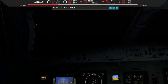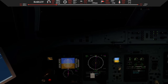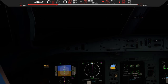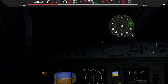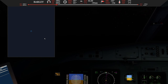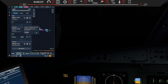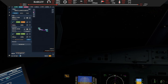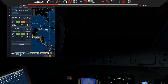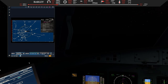All right, the arrival. We'll let the cruise speeds kind of average out. Give it a few minutes while I share with you the Navigraph chart. So we can do the arrival briefing together.